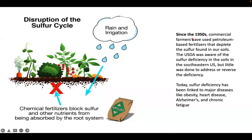Okay, you look over here, since the 1950s, and it started around the 1950s. You can go back to that chart and look over there. This is when commercial farmers started using petroleum-based fertilizers that deplete the nutrients found in our soils. And the USDA was aware of this, especially back in the southeastern part of the USA. And today, the sulfur deficiency that we're talking about here, and again, I'm just focusing on one here, guys. You can think of all the other minerals that are naturally in this soil that you're not getting.